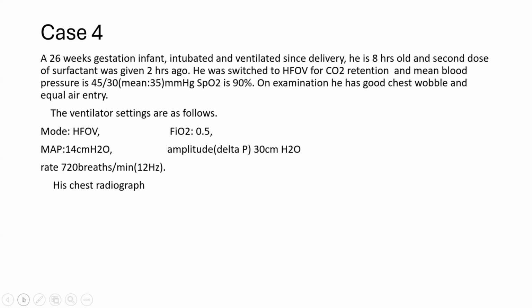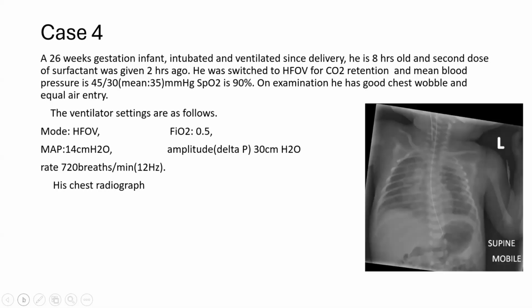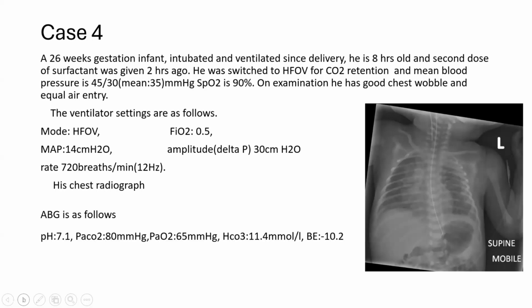The ventilator settings were as follows: mode is HFOV with a MAP of 14, with an amplitude of 30, and FiO2 is 0.5 with a rate of 12 Hz. And his chest radiograph is on the next slide, and the ABG is next. pH is 7.1, PaCO2 is 80 with a PaO2 of 65 with a bicarb of 11.4 and base excess of minus 10.2. Can anyone read the ABG and X-ray as well?